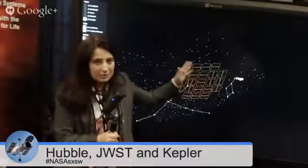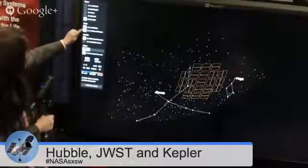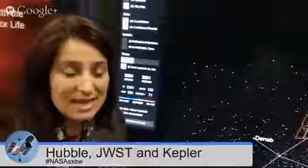This is near the plane of the galaxy, so there are literally millions of stars in that one footprint on the sky, and Kepler has been monitoring about 150,000 of those stars. So over here you see the data, the total counts of planets. Kepler has now discovered over 3,800 planets orbiting other stars, associated with about 2,961 stars.